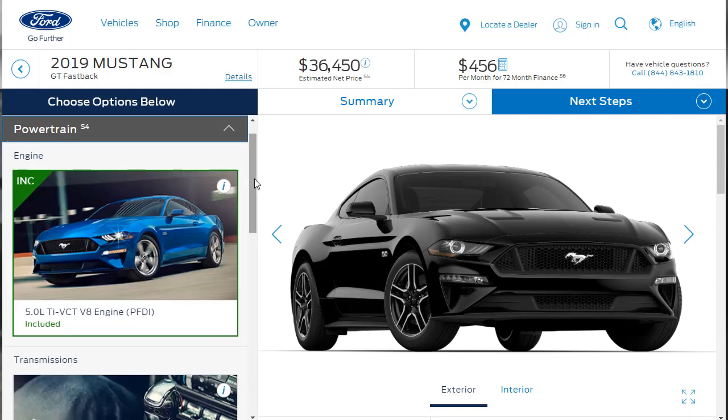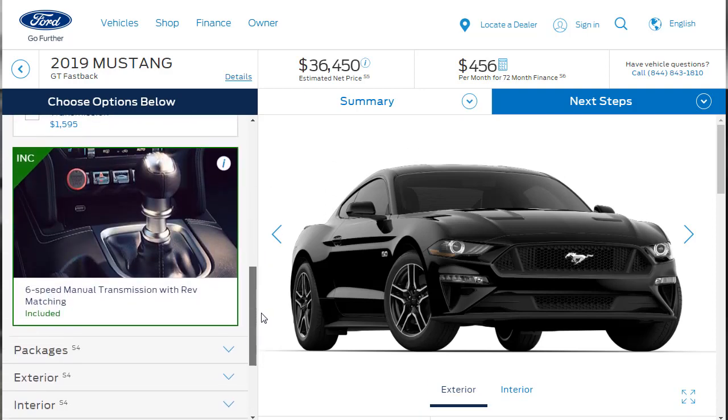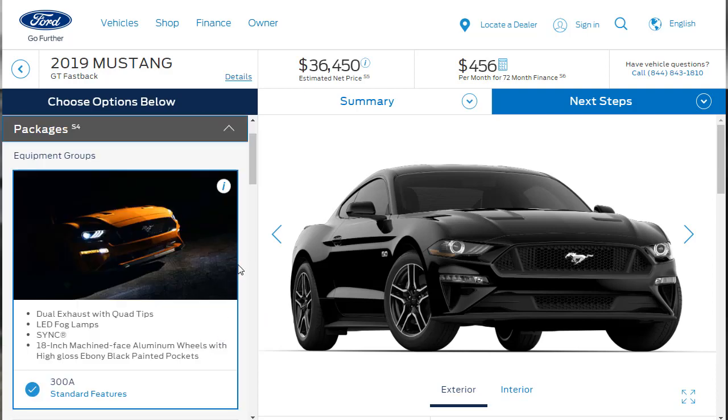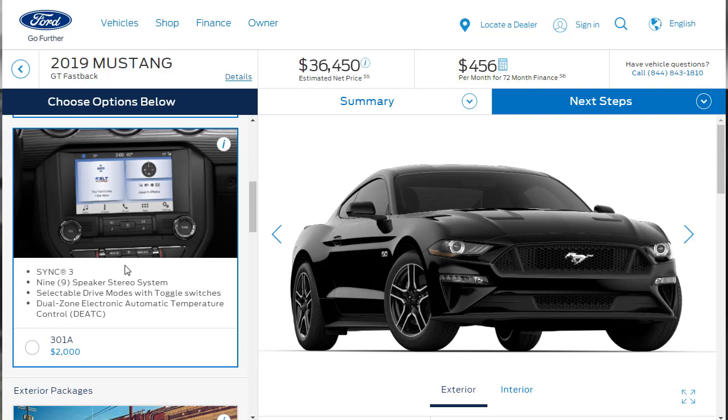Now we can select powertrain. Yeah, we got the 5.0 engine. We're going to stick with our 6-speed manual transmission. Moving on to packages. Now we have by default package group 300A.